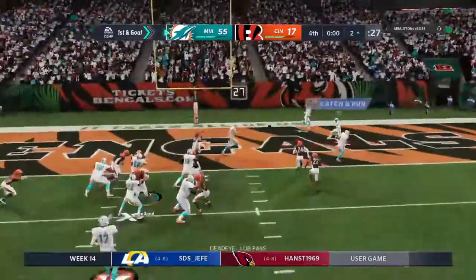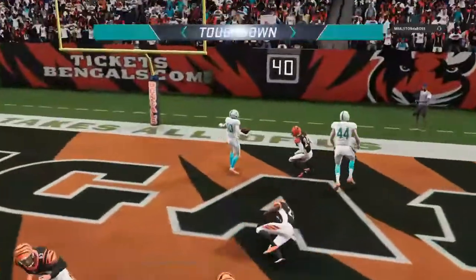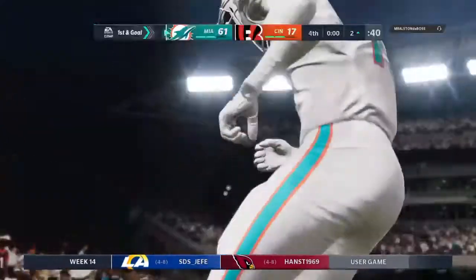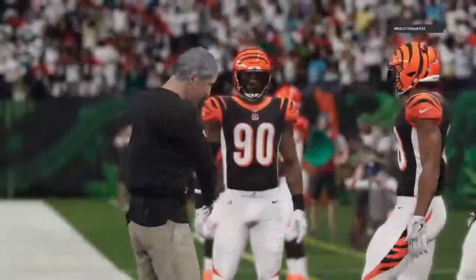Now Allen again. And this will be caught. Well, forget taking the knee. Some late gamesmanship here as they throw for a late touchdown.